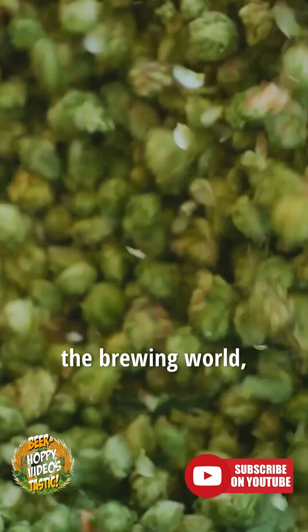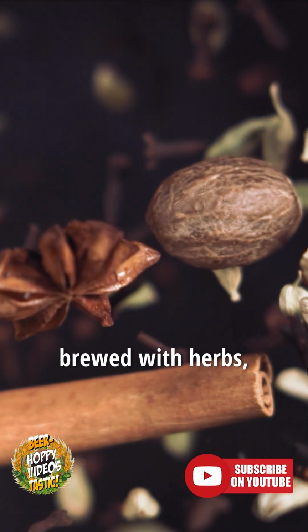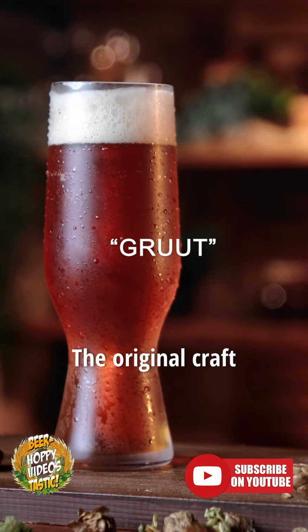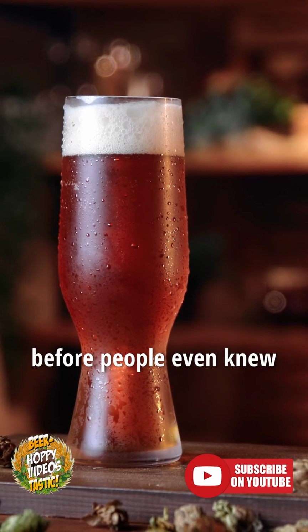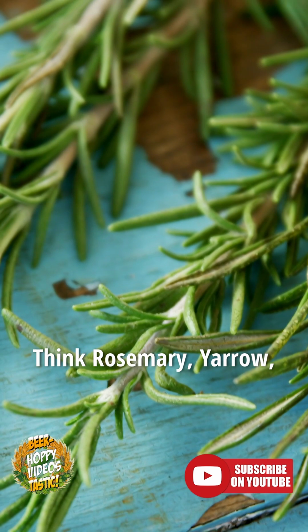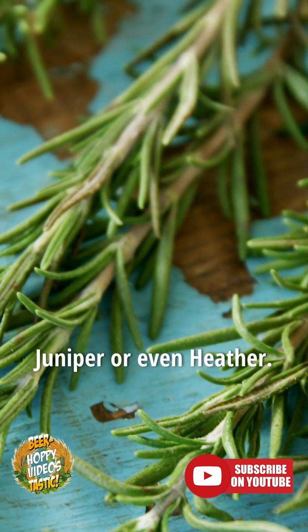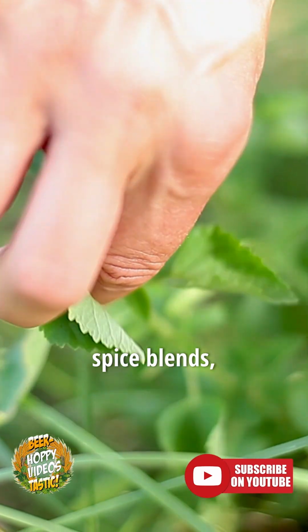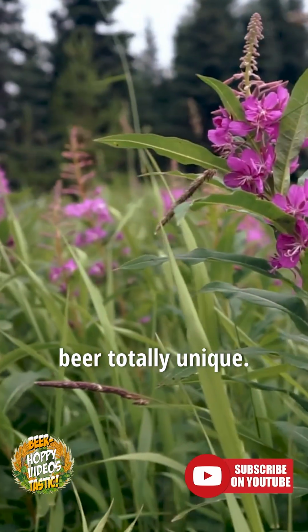Before hops took over the brewing world, medieval beers were brewed with herbs, spices, and even flowers. Enter Groot beer, the original craft beer, brewed before people even knew what hops were. This beer is a wild mix of botanicals. Think rosemary, yarrow, juniper, or even heather. Back in the day, different towns had their own secret spice blends, making each Groot beer totally unique.